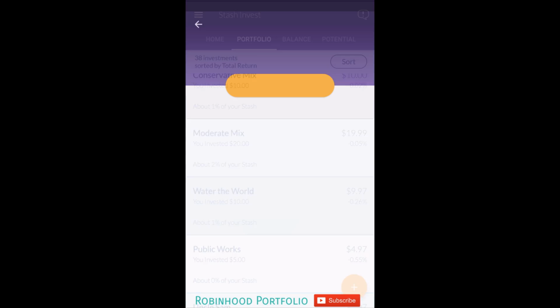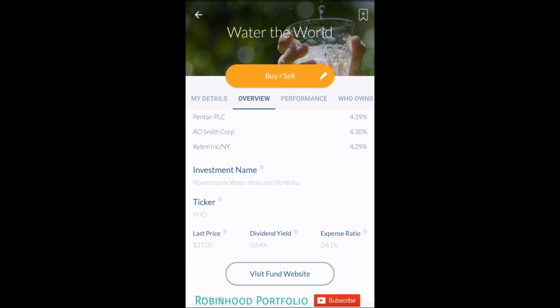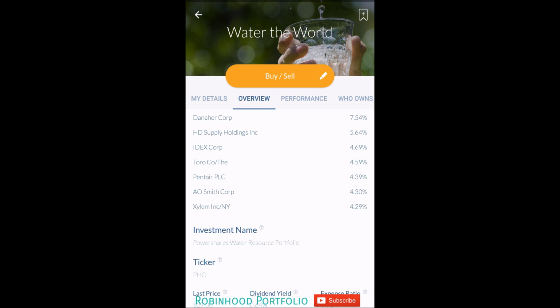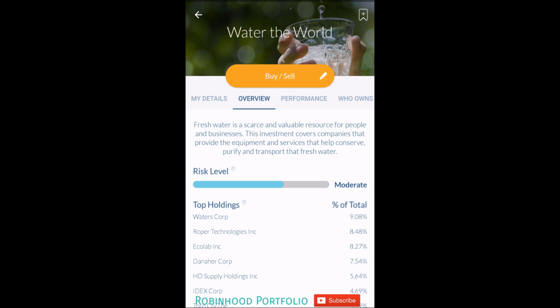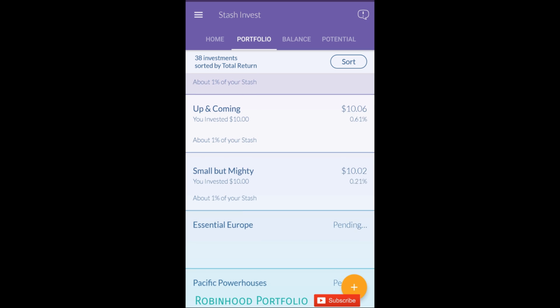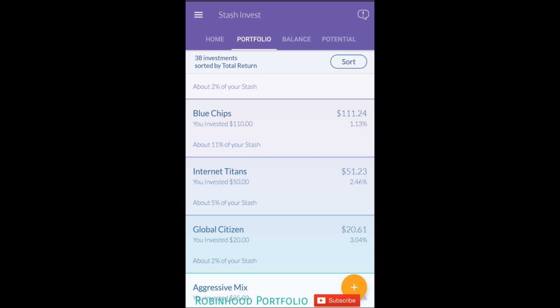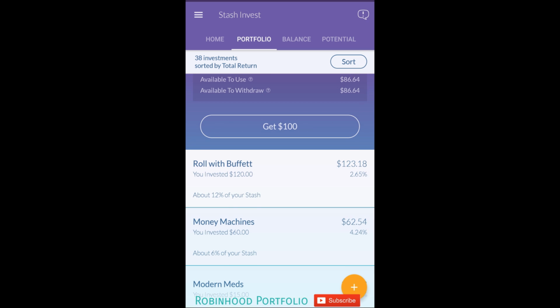So they take, for example, Water World here, they take an ETF. On the bottom there, the ticker PHO, PowerShares Water Resource Portfolio, and they rename it, or rebrand it to their own investment option, Water World. They put them into different categories. Park My Cash, all of these are rebranded ETFs in one stock. The Roll with Buffett is a Berkshire Hathaway Class B stock.